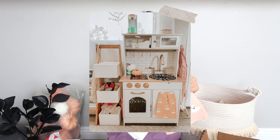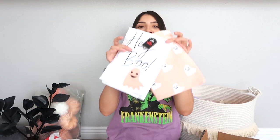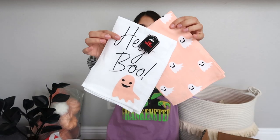I'm not going to be putting these in my kitchen. These are actually going to go in the playroom for the girls' play kitchen. I always buy them seasonal towels just so they can use them for pretend play when they're playing kitchen and stuff, which they play all day long. So that's why I grabbed these. I think these are going to look so cute in the playroom.